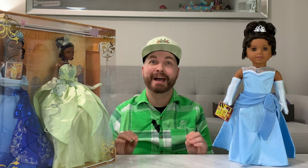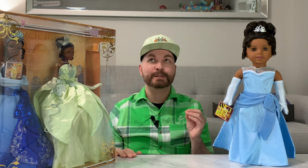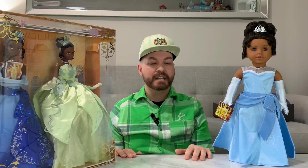I was so mad. Because I'd been so excited, like, all year, because I was like, oh, they're doing these platinum dolls for all the anniversaries. It's only 3 years till Tiana's. It's only 2 years till Tiana's anniversary. So I just had it in my head. I was so set on it.